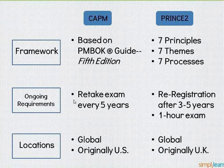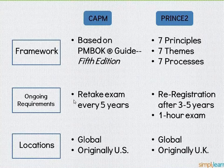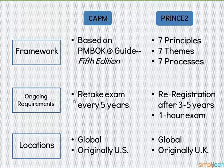And there are ongoing requirements, again, with that. You also have to retake your CAPM exam every 5 years. There's no requirement to take PDUs. You just sit the exam every 5 years. And with Prince2, as we've seen, you re-register between 3 and 5 years after your original certificate.